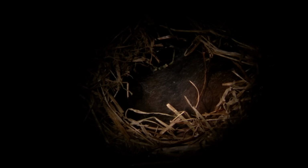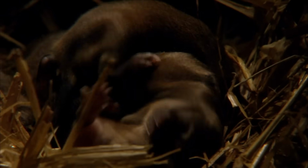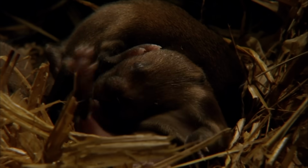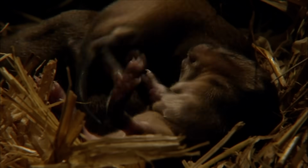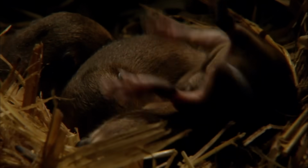We don't have to wait long to find out. A few days later, through a small gap in Bonnie's nest, a tiny water vole pup reveals himself. Ratty Jr. Bonnie has a small litter of 3 pups, but she's still got her work cut out. They're blind and helpless, so she'll have to care for them until they can stand on their own 4 paws.